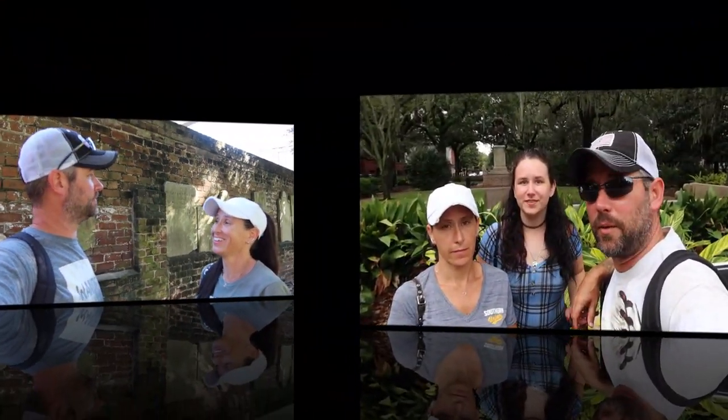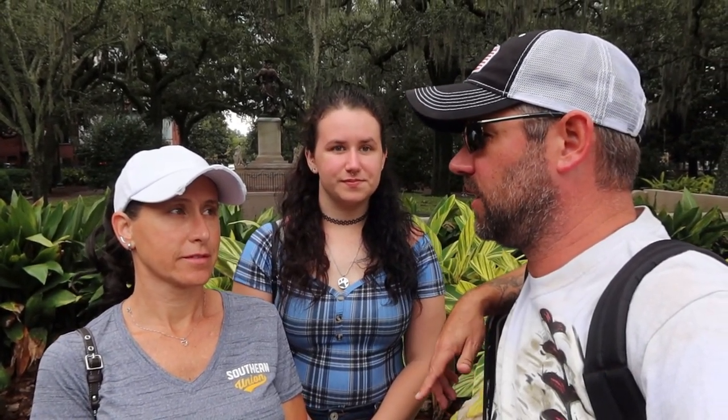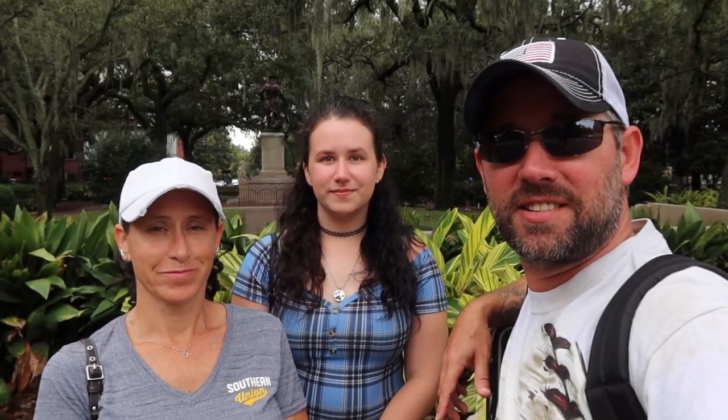We are standing at the place in Savannah where the Forrest Gump bench used to be. If you watch the movie and you see him sitting on the bench telling all his little stories, waiting on the bus, this is where Forrest Gump sat. And Lauren got to come hang out with us in Savannah for a couple days. How'd you like Savannah? It's really fun. There's a lot of history here. I really like it. We didn't do a lot of filming because we were just hanging out and having a good time, but we'll show you some of that footage.